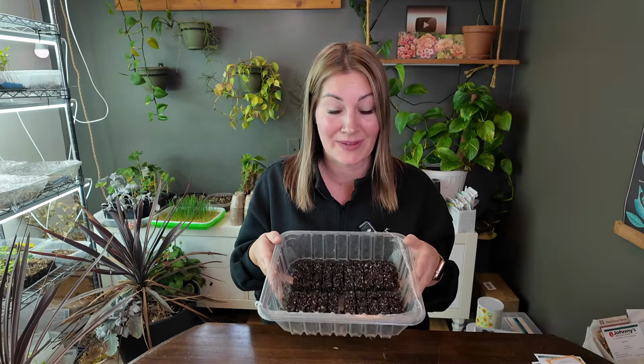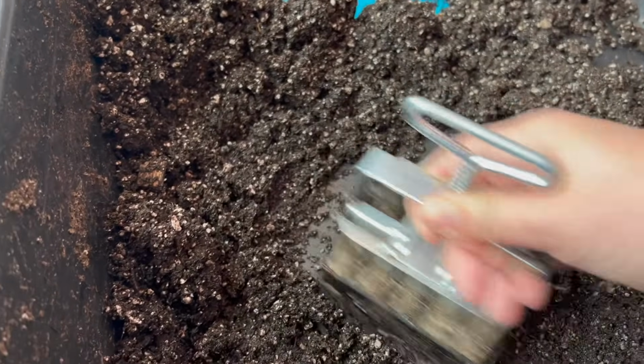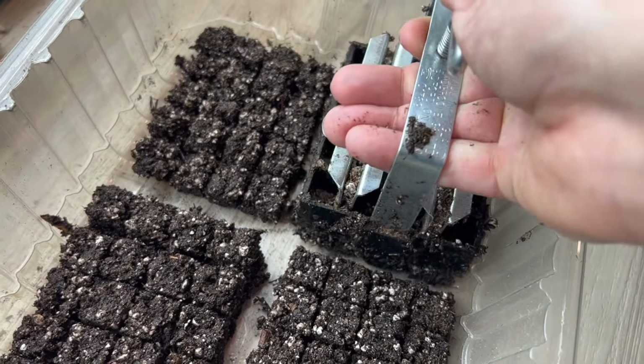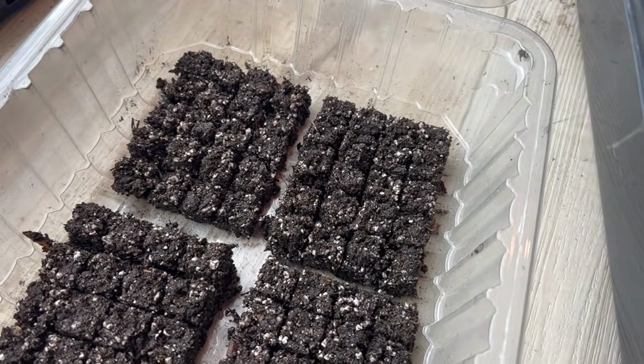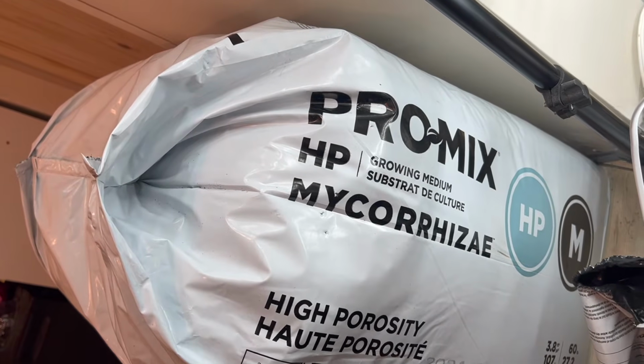If you're interested in this, let me know and I can make a video about it. In short, it is very economical. Once you have the soil blocker mechanism, you're not needing to buy anything. I just reuse old produce or meat trays, and that seems to be fine for me. And it is efficient in space and it is efficient in time, just a no-brainer. And the seeds actually germinate very well and they grow very strong with this method as well. In short, that is why I love it.